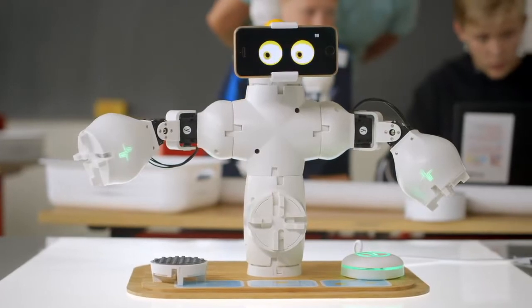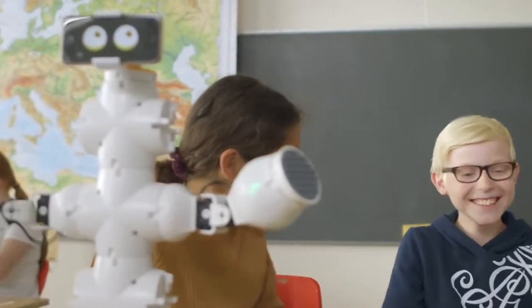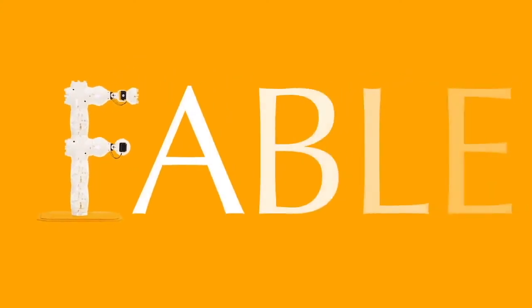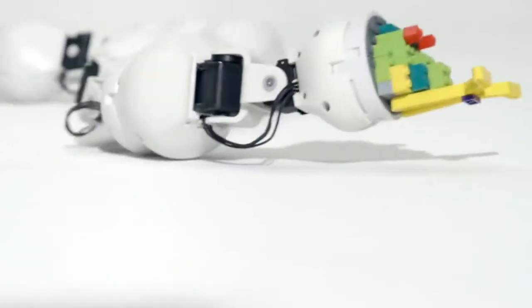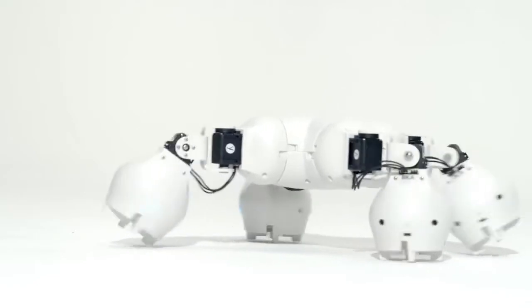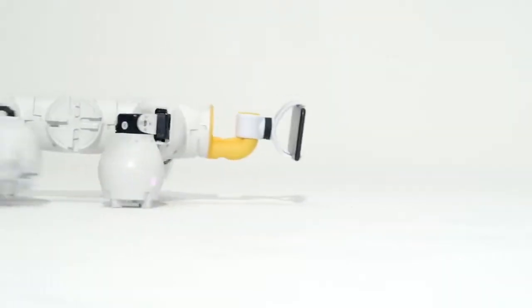Fable, the world's first educational robot, enabling you to solve real-world challenges while being fun and easy to use. You can make it crawl, make it walk, or why not build your own dog?